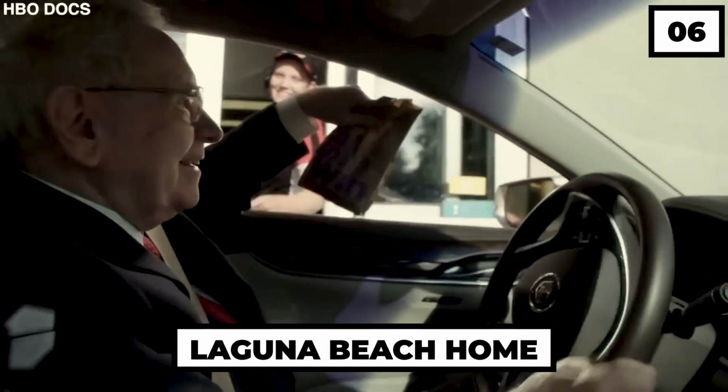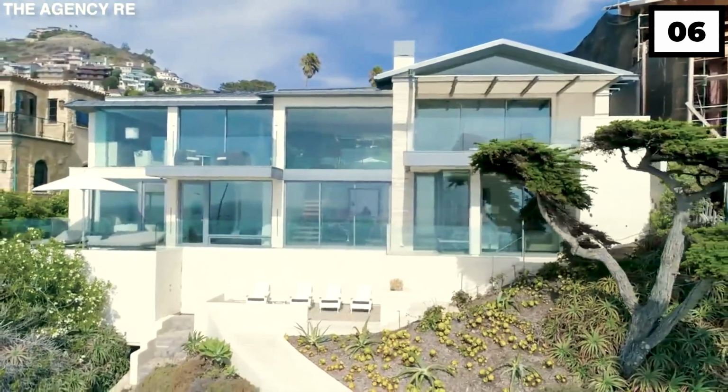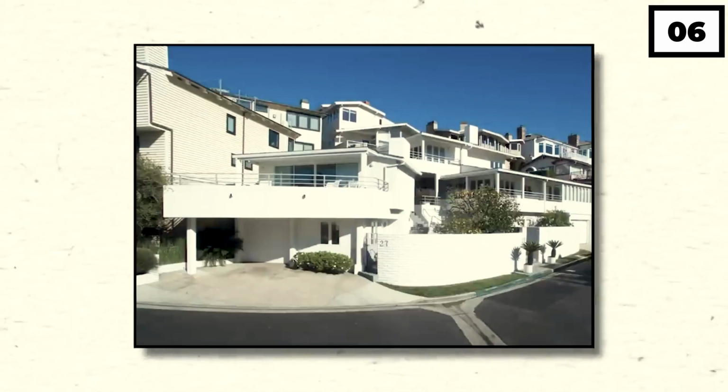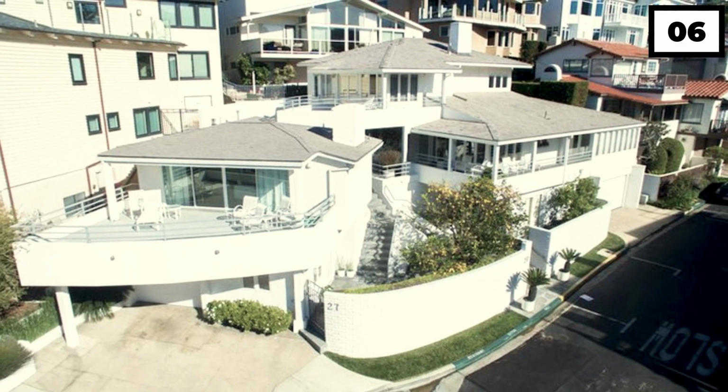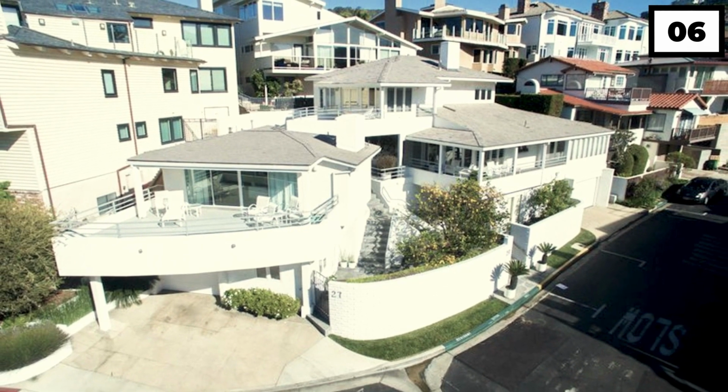Number 6. Laguna Beach Home. Billionaires aren't content with having just one home, and as it turns out, neither is Warren Buffett. He also owns a home in Laguna Beach, which is located in Orange County, California. This is considered to be his vacation home, which is more or less along the lines of what would be expected of someone having billions in their bank account.